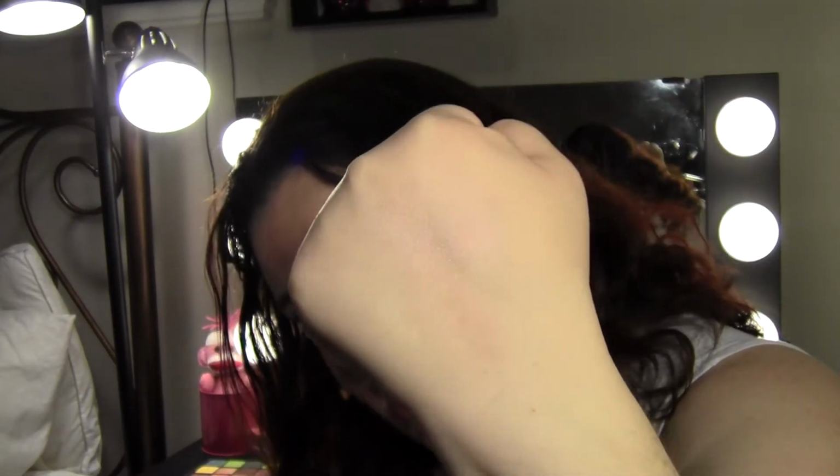Can you see that my hand's just kind of shimmery? Yeah. So you can put that over any makeup and it would make your skin look really shimmery. So there's bronzer and blush and foundation.